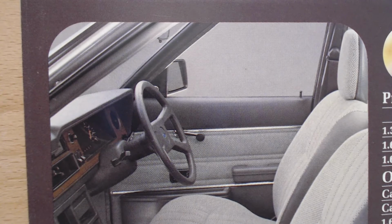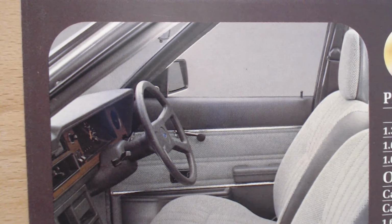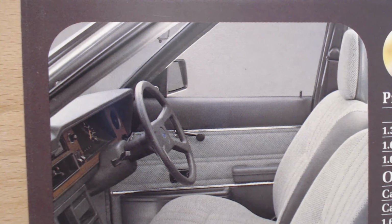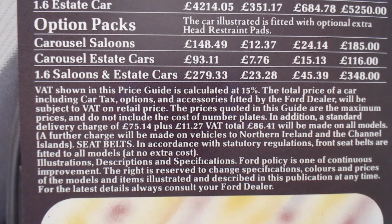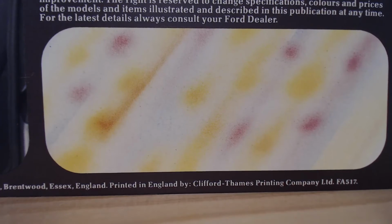And just quickly going back to the interior, yes, we're talking about these head restraints here. They do indeed have these fitted with the optional extra head restraint pads. This particular one wouldn't have been standard. A little bit of the small print there, so that is 15% at this time. The total price of the car includes car tax, options and accessories fitted by the Ford dealer. It looks like there is a delivery charge of £75.14 plus VAT. So a little bit of interesting little extras there. This, what looks like a very unusual blank space, would be where the dealer stamp would be.